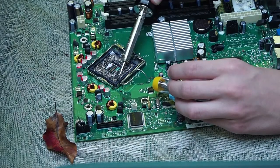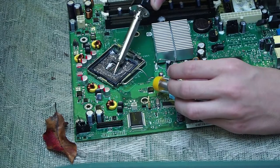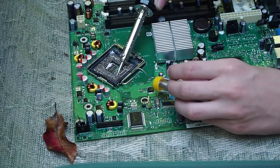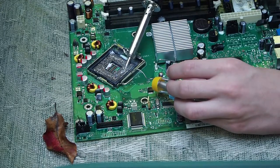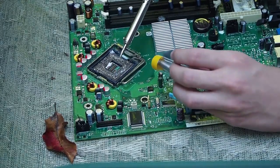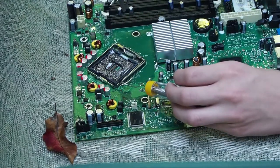So guys, we are welding the socket right now. Or we're welding our diff. Just gonna get the brace in there too. Yeah, we can also weld the brace if we want.